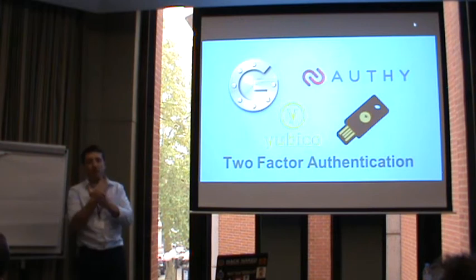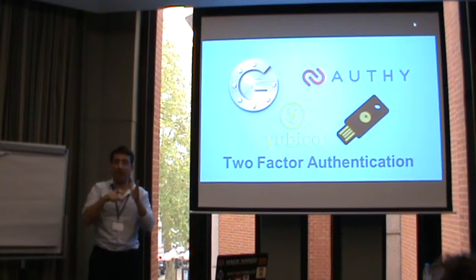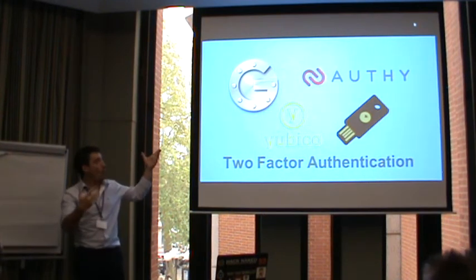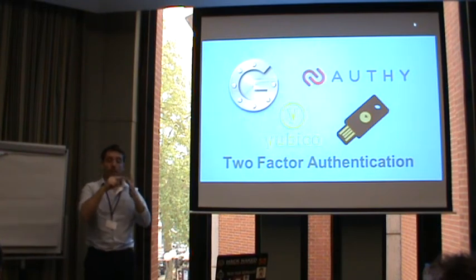And also, there are additional security measures. I'm sure everyone in this room has a smartphone with them at the moment. You can download this app called the Authy app, or there's the Yubico, which is a USB key.